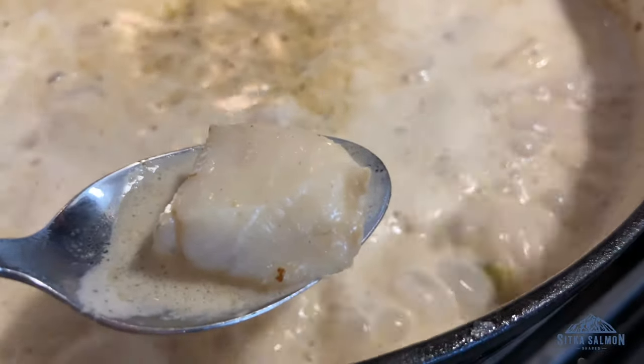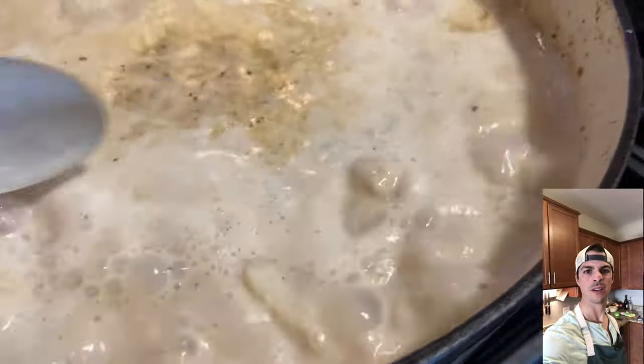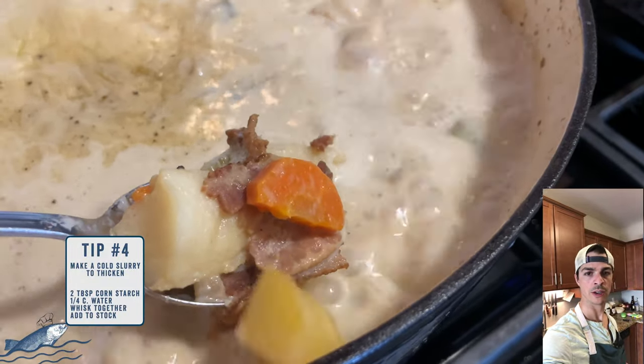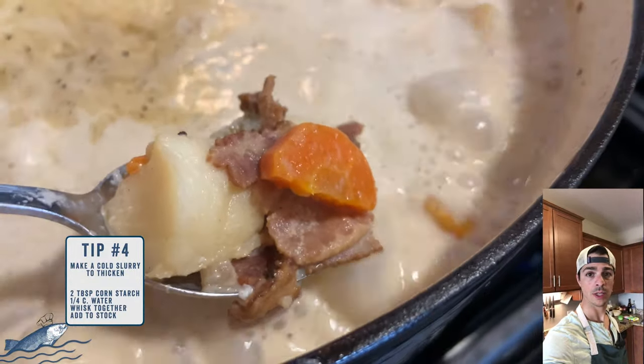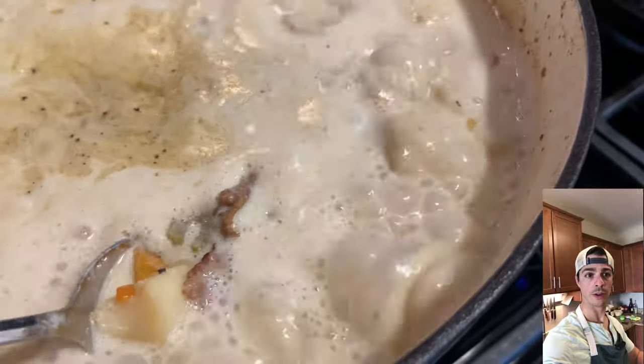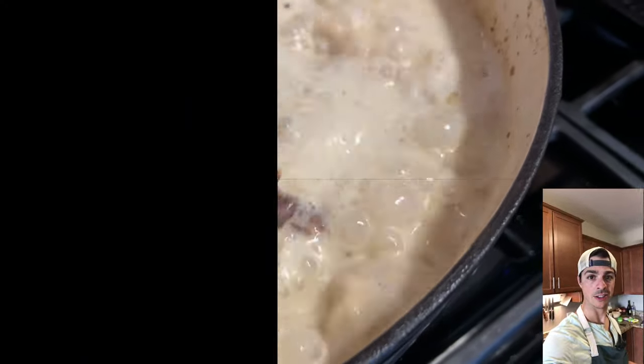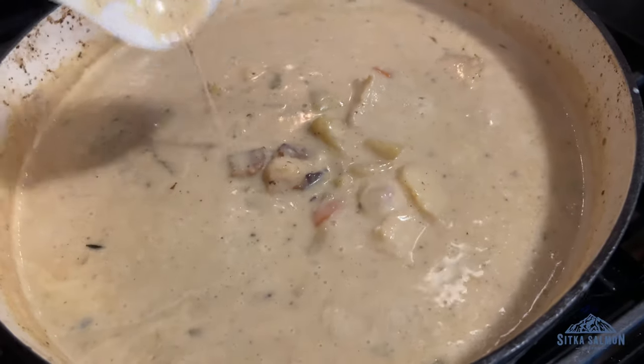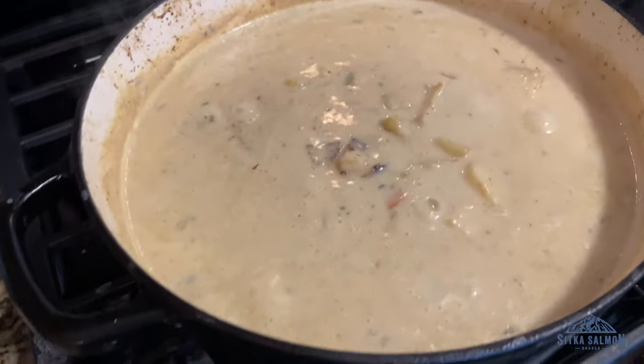So one thing you can do if your chowder isn't thickening up enough for you, you can add like a cold slurry. So that would be potato starch or flour. Whisk that into cold water until it's blended, and then add that to your chowder. It takes about 30 seconds and your base will thicken up immediately.